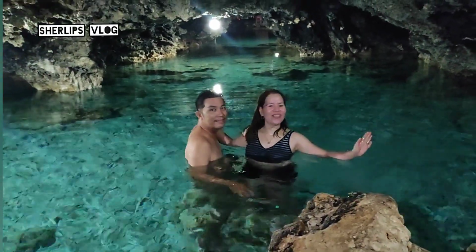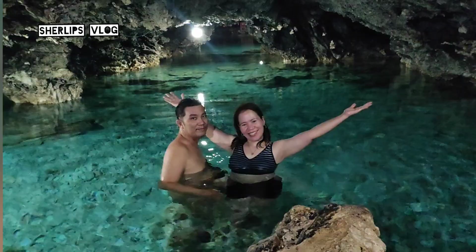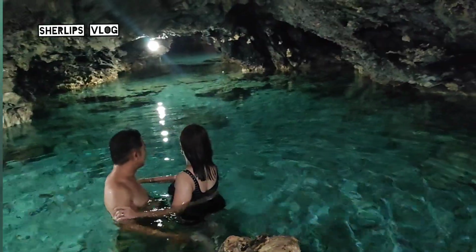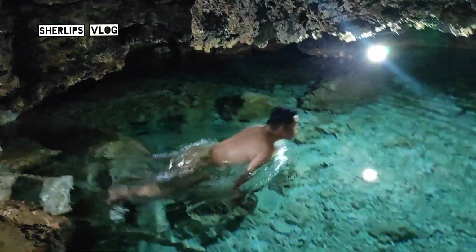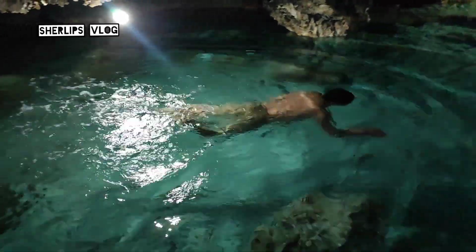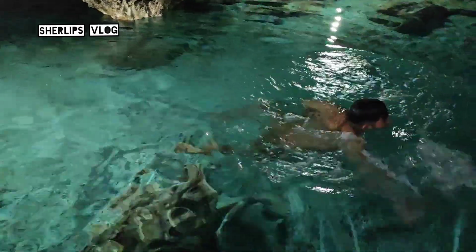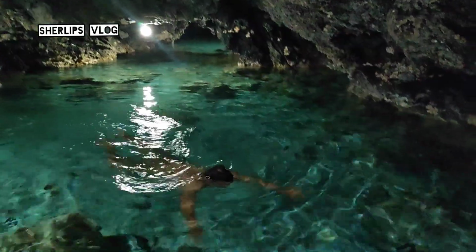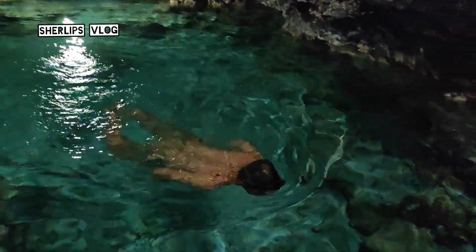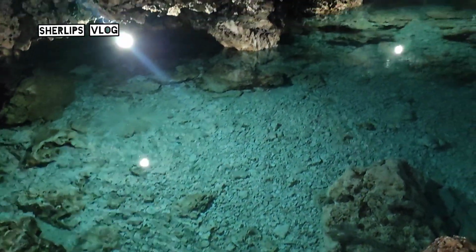Hi guys, welcome to T-Mobile Cave here in Camotes Island. T-Mobile Cave is secluded yet romantic. It is a fresh water pool inside a cave. Caving at T-Mobile Cave is exciting and super fun because here you experience the nature's wonder as you bathe in the cold water.